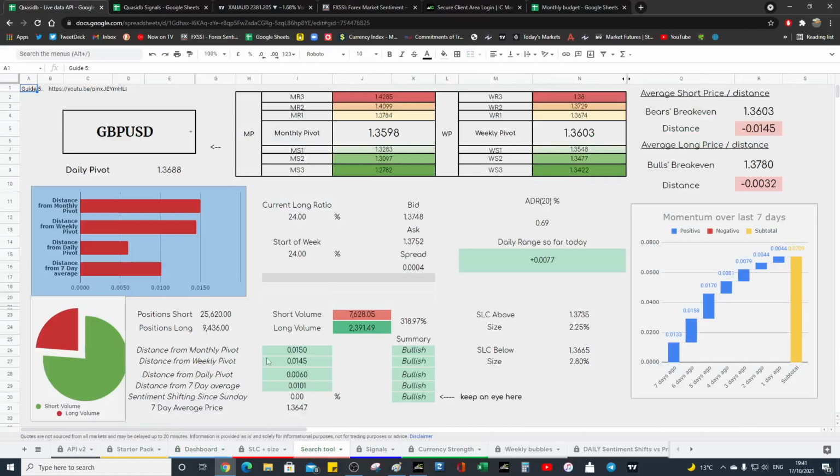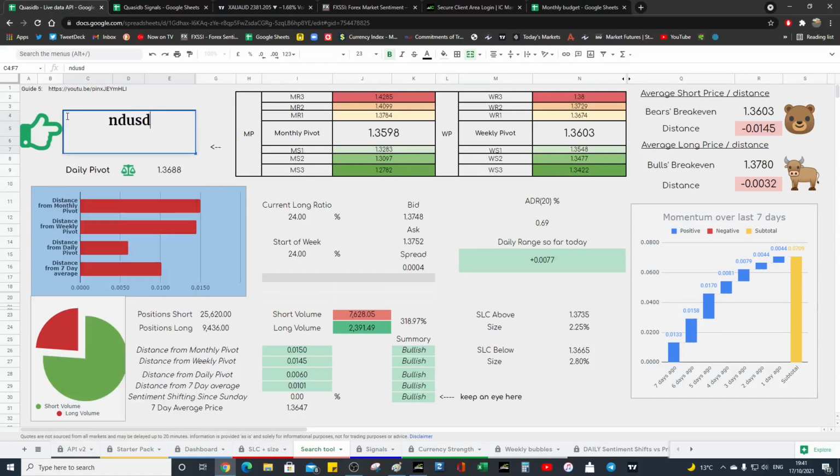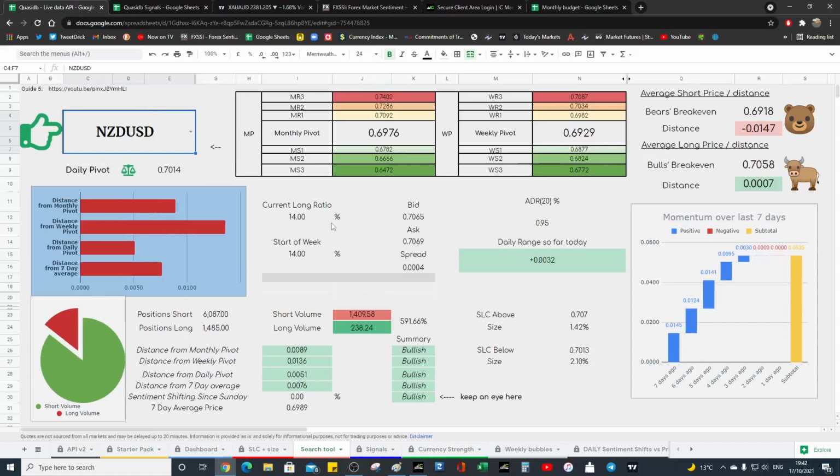So I guess I don't really need to talk too much longer. I'll just say about the search tool. There you go. So he's bullish, isn't it? And there's the momentum behind that move. And monthly pivots there. So that's that.